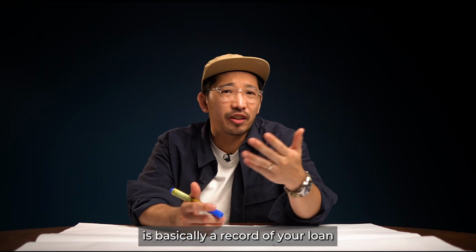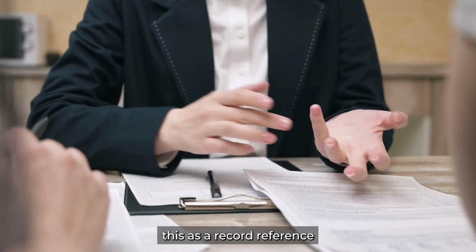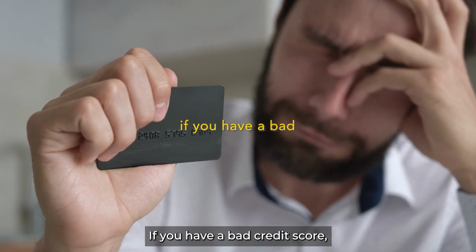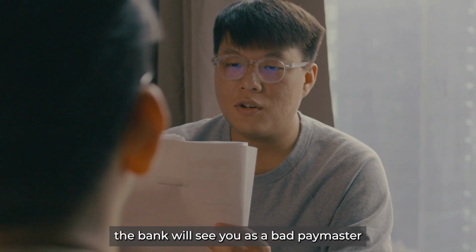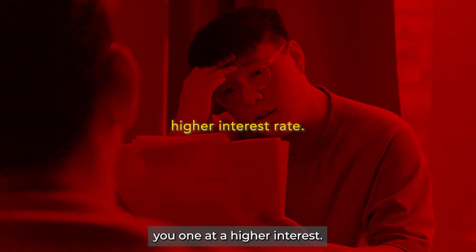Credit score is basically a record of your loan payment history, and banks will use this as a reference as to your ability to repay your loan on time. If you have a bad credit score, the bank will see you as a bad paymaster, and they will either reject your loan or offer you one at a higher interest.